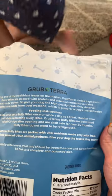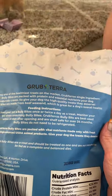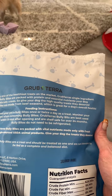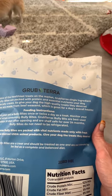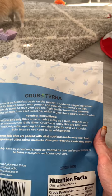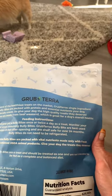What it says here on the back. Being one of the healthiest treats on the market, Grub Terra single ingredient Bully Bites are packed with protein and essential nutrients for your dog's natural cravings. Bully Bites are made from beef weasand. I don't even know if I'm saying that right. The weasand is the meat surrounding the esophagus. Wow. It's great for dogs' overall health.